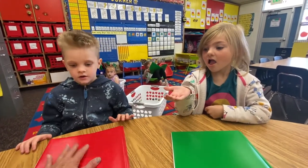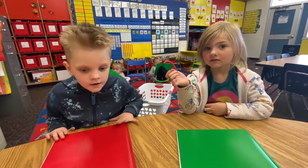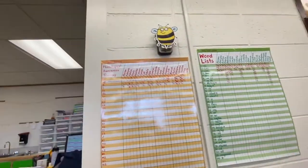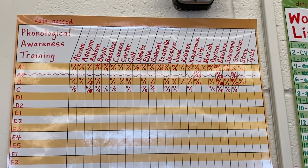I think it's really useful to be doing this in small groups because otherwise I really wouldn't have any idea where these guys are at. But with my record keeping up here, I always know exactly what they can and cannot do.